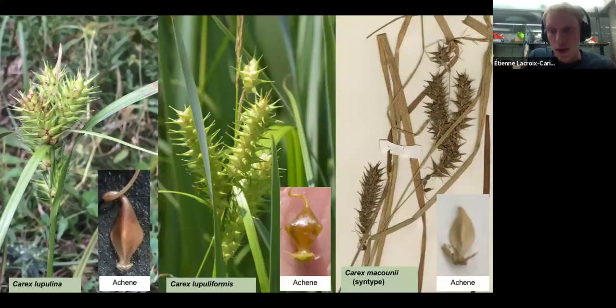So this is the type specimen of Carex macounii that was collected by John Macoun in Ontario in Seymour County, so in the Belleville area. And those spikes are very lax, and they look somewhat like those of Carex lupuliformis. And that's why some people believe that Carex macounii was actually a sterile hybrid between Carex lupulina and Carex lupuliformis.